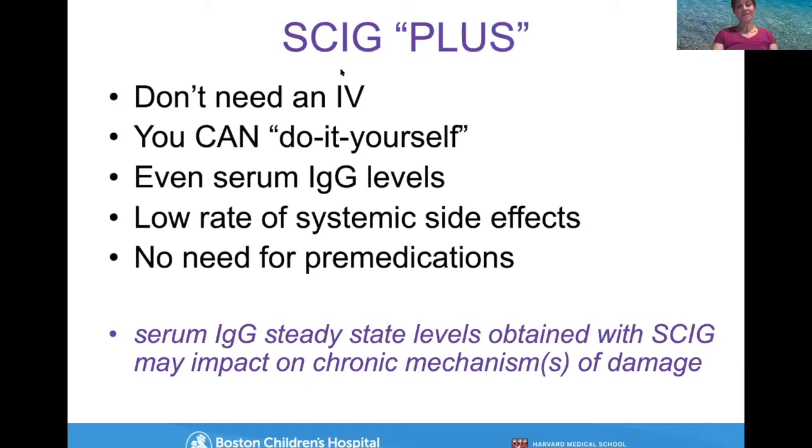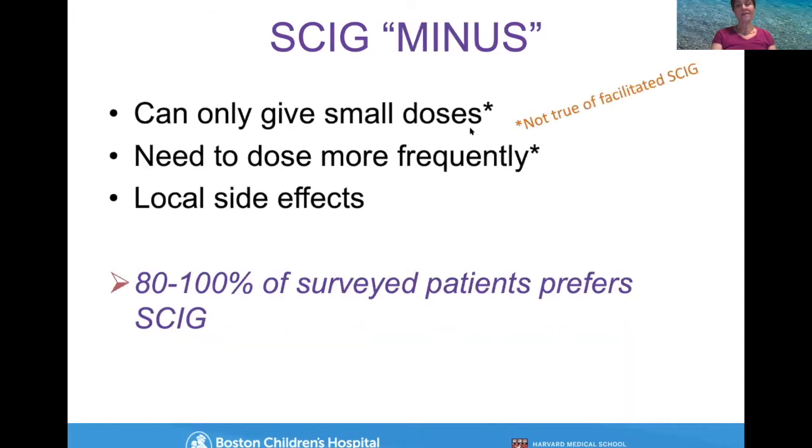For sub-QIG, you don't need an IV. You can do that yourself at home, and there are even serum levels you obtain with sub-Q, and maybe fewer systemic side effects. And you don't need pre-medication the majority of the time. And again, with this new facilitated sub-Q form, you may be able to match that with almost like IVIG. And they did a survey among patients recently, in primary immunodeficiency patients, and found 80 to 100% actually prefer sub-Q, which I'm curious about hearing from you all about.